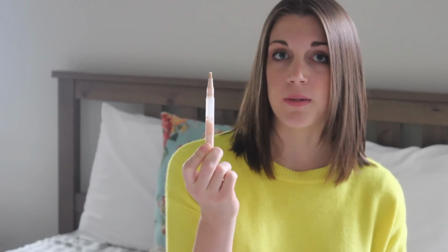Maybelline Dream Lumi concealer pencil. I'm really drawn to things that are in pencil form, where it's just the product and the applicator are all together. I'm not having to grab an extra brush to put on the product. I can just do it in one fell swoop. I also love that it can work as a highlighter and a concealer. I think it's really good quality.